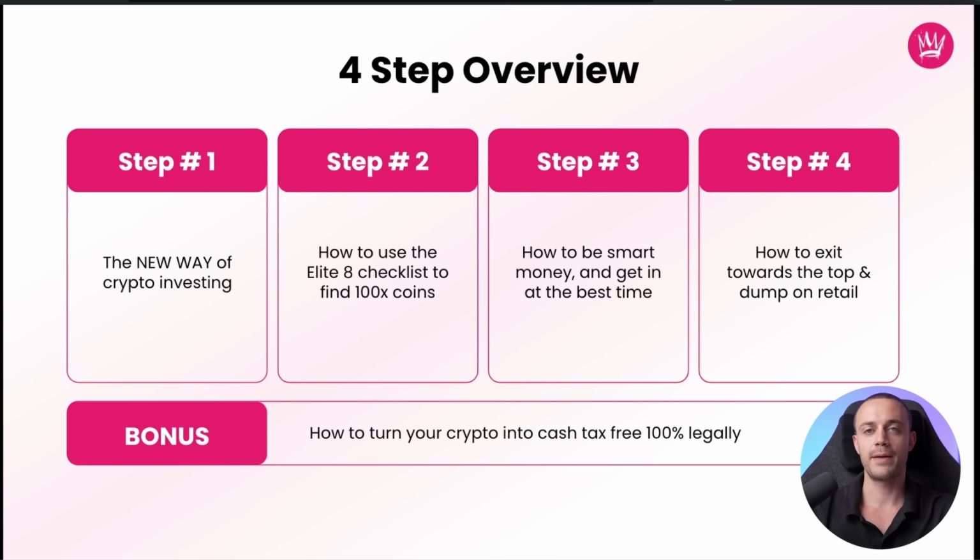So the 4-step overview. Step number 1 is the new way of crypto investing. Step number 2 is how to use the Elite 8 checklist to find 100x altcoins. Step number 3, how to be smart money and get in at the best time. Step 4 is how to exit towards the top and dump your bags on retail. Again, remember, retail here is the people that buy Dogecoin when Elon Musk chills it on Saturday Night Live. That's our definition of retail.